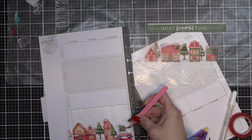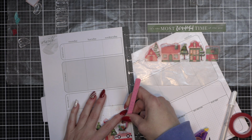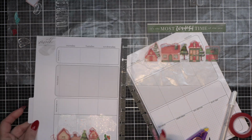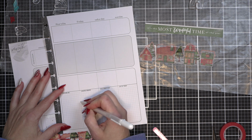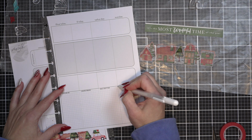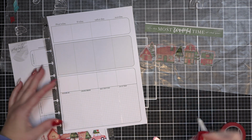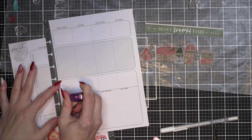In addition to these buildings from the Christmas washi tape shop washi I'm using, I did want to add some vehicles. The vehicles are going to come from the Christmas Happy Planner sticker book. This is this year's sticker book from the Happy Planner. And I believe the truck that's going to go on the right side of the spread and the car that is on the left are the only two stickers from that sticker book.